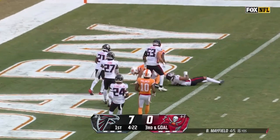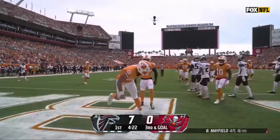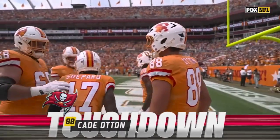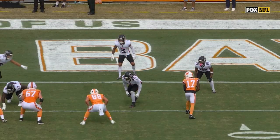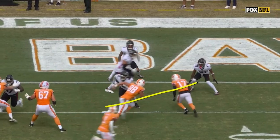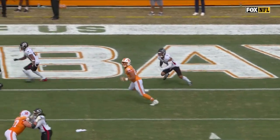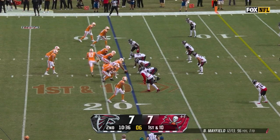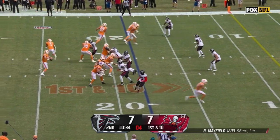To the end zone. It is caught by Cade Otton. And both tight ends have scored on this National Tight Ends Day. Just a nice job here. You can see Cade Otton, he's just going to separate and run a little Texas route. He's going to get right in behind. Now 4 straight third down conversions for the best third down offense in the NFL.